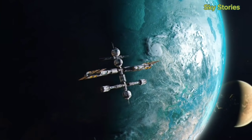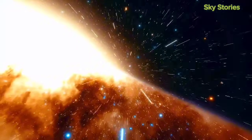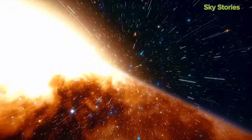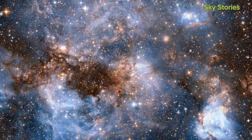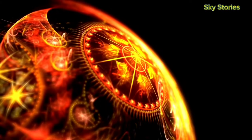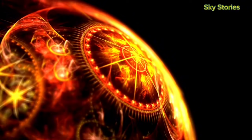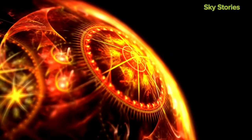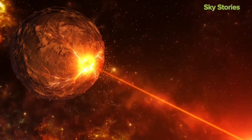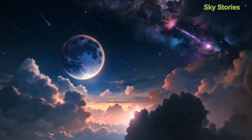The mirror is coated with a thin layer of gold to enhance its infrared reflectivity and is composed of 18 hexagonal segments. Another remarkable feature is its 5-layer sunshield, which keeps the telescope's instruments at a constant temperature of about -233 degrees Celsius. This ultra-cold environment is necessary to detect faint infrared emissions without interference from the telescope's own heat.